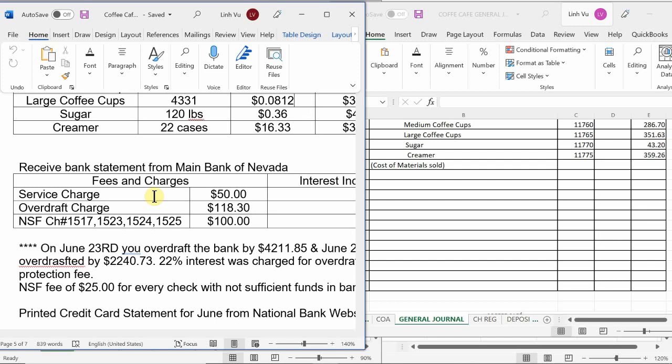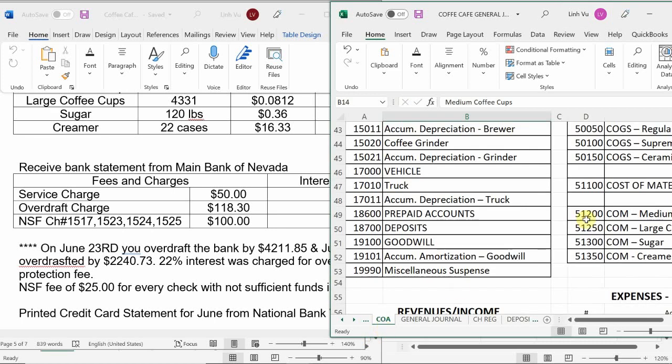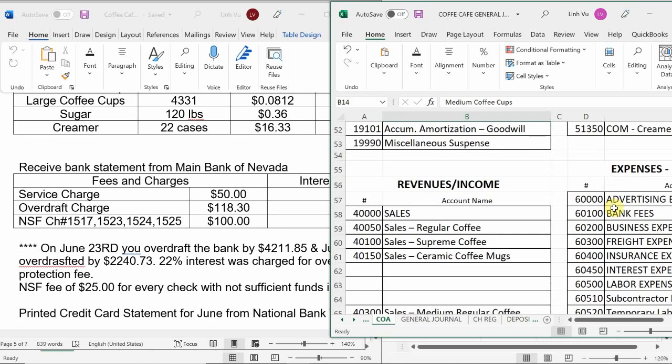Okay, so what do I need to do with these bank statement charges? How do I journalize this? As bank fees? Yes, these are 100% bank fees. Okay, account number. Let's see what bank fees is. Bank fees are $6,100.